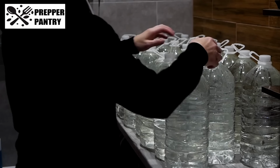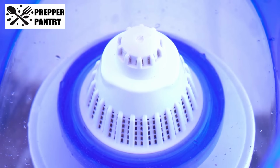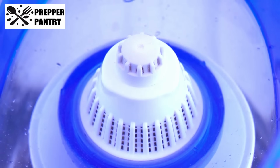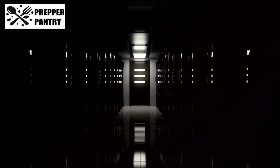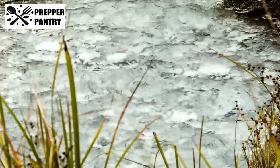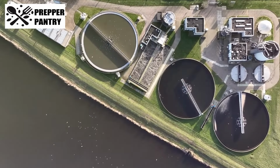Number 7. Water purification tablets. Listen, here's something most preppers won't tell you. Your stored water won't last forever. During the Texas blackout, thousands learned this the hard way when their water became contaminated after just 72 hours. Here's where water purification tablets become your best friend. But not just any tablets.